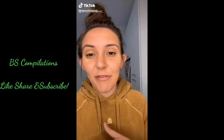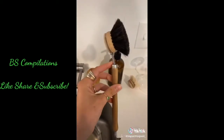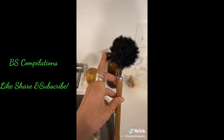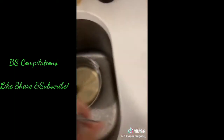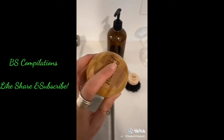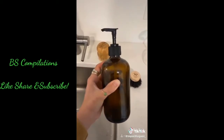So these are some of the eco-friendly low-waste swaps that I have in my kitchen. First, this is a dish brush that will completely biodegrade in my compost whenever I'm done with it. Also, when this dish brush gets old, you can easily take it off and then just insert a new one. I also get these completely biodegradable brushes at Target, and then I just refill this container with Dr. Bronner's soap for washing my dishes.